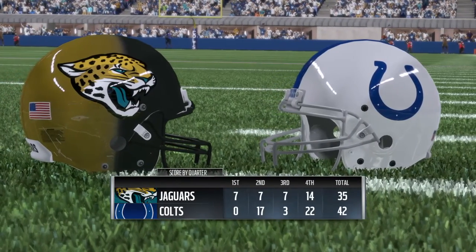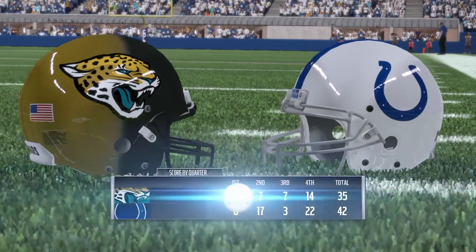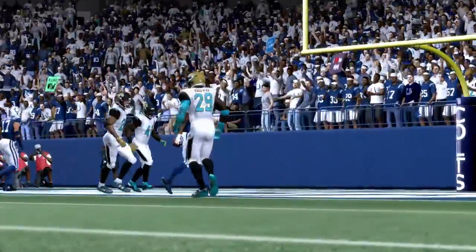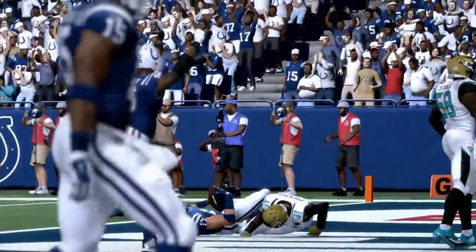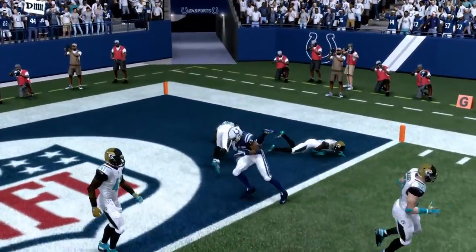So for Indianapolis, they continue to put themselves in position for a first-round bye as they move to 8-2. And they will hit the road next week for a date with the San Francisco 49ers. Meanwhile, for Jacksonville, it's a loss that'll drop them back to .500 through 10 games. And they'll look to get back on track next week as they travel to Denver to take on the Broncos.